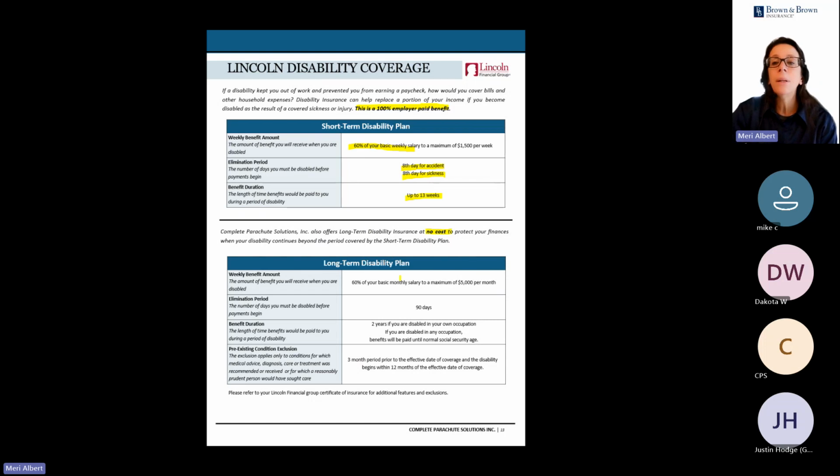Now, long-term disability, in theory, picks up where short-term disability leaves off. So this would start paying if you're out of work for a longer period of time, 90 days. Long-term disability pays 60% of your monthly salary. There's a cap. Now, you can be on long-term disability if you're disabled for 2 years in your own occupation, and you can be on long-term disability if you're fully disabled and unable to perform the duties of any job up until Social Security age.